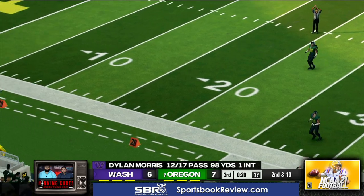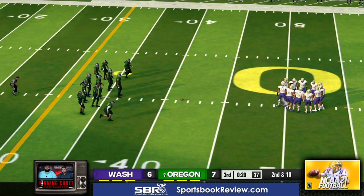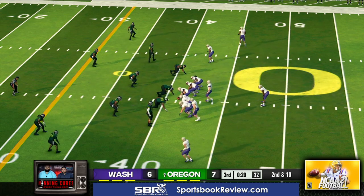He gets rid of this one. You know, when you feel pressure like that, the worst thing you want to do is just throw the ball into coverage. He got away with one right there. He's very fortunate. Next time, he should just throw it away out of bounds.